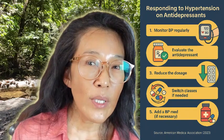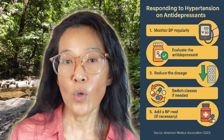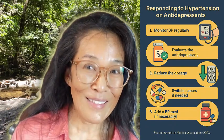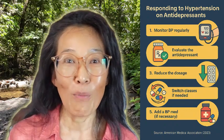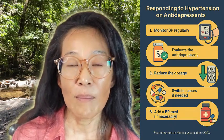In short, treat the underlying causes, not just the number. If your antidepressant is raising your blood pressure, it's not just about throwing another pill at it, in my opinion. It's about finding a balance that protects your mental health and your heart, because you need both to be healthy, right? Long-term health means treating the whole person, not just the isolated symptoms.